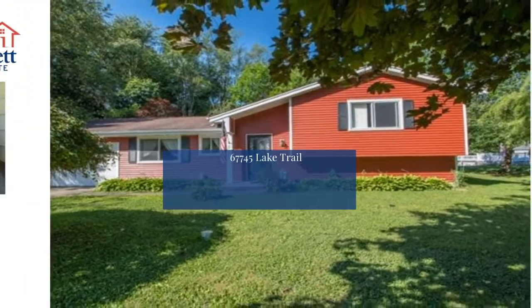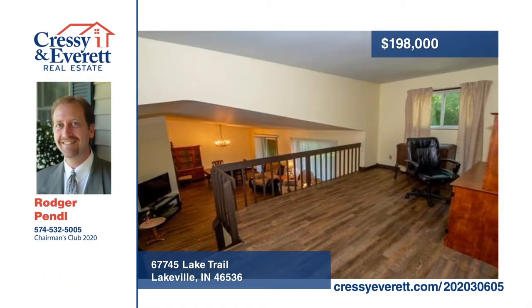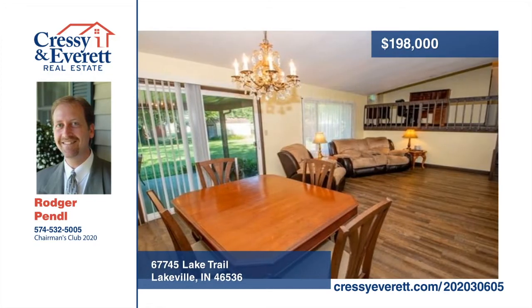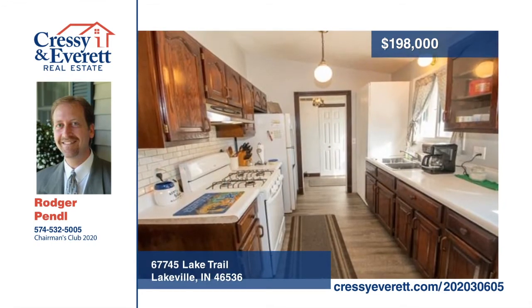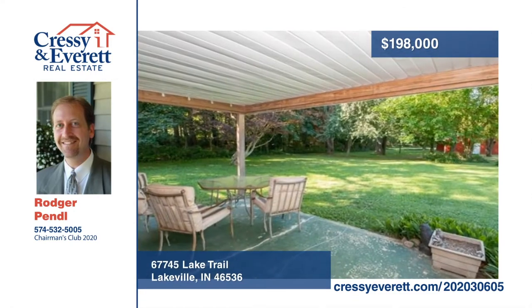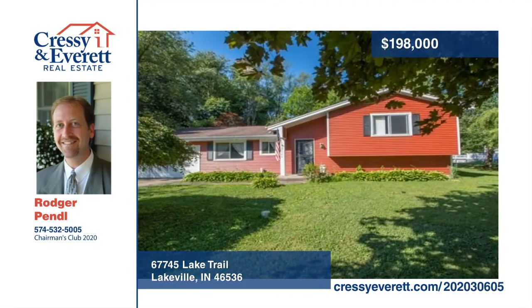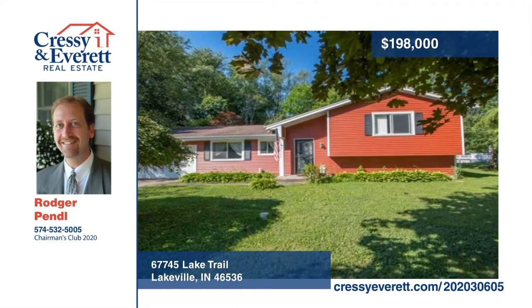Check out this three-bedroom, one-bath tri-level home on 0.7 of an acre. The Conservation Club and Lake is right behind the property. You'll enjoy the open concept through the living and dining areas, which also open to the loft office space that could be made into a fourth bedroom. The home has been freshly painted and updates include newer flooring and windows, exterior siding, tankless hot water heater, central air, and pole barn. Two more outbuildings can also be found on the property. See everything in person with a call to the Pendle team.